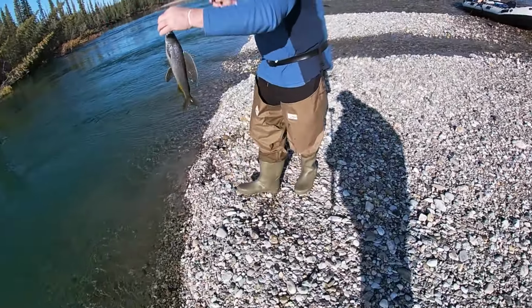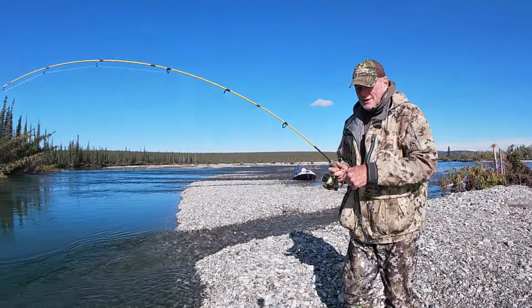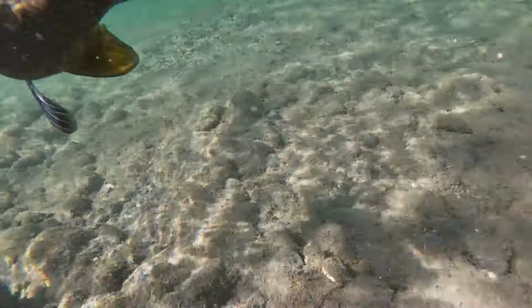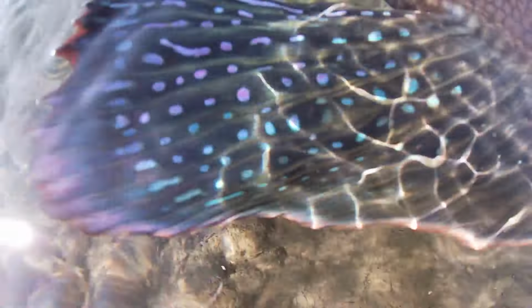Have a good day. Show the background. There you go. Fish on. Look at him catching Arctic grayling here. Oh my gosh. Real nice one. There's what one looks like. Oh, look at the colors on that. Beautiful fish.